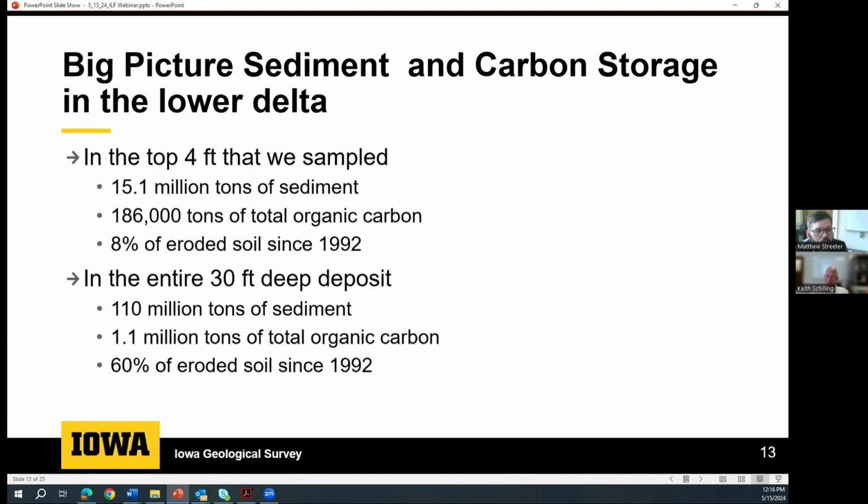And just real quickly here, in the top 4 feet that we sampled, we have 15 million tons of sediment. That's 186,000 tons of total organic carbon, and it's approximately 8% of the eroded sediment in the watershed since 1992. And that's just the watershed below Saylorville Lake. And in the entire 30-foot deep deposit, we think that the delta is about 30 foot deep, 110 million tons of sediment, over 1 million tons of organic carbon, and that accounts for about 60% of the eroded soil in that watershed since 1992. So this delta is holding a massive amount of the sediment that we're losing from our agricultural lands in this watershed.